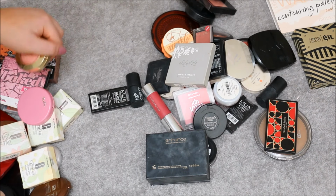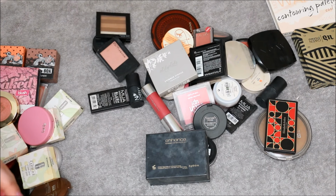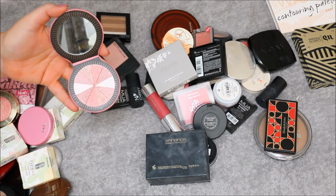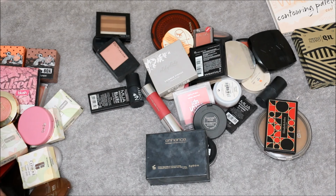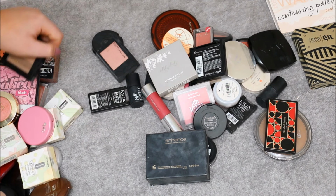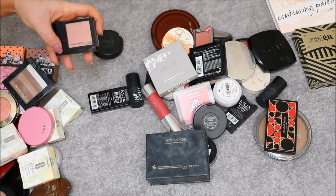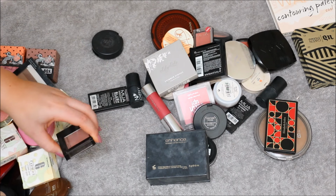My Milani Luminoso can stay. This from Soap and Glory is so pretty, isn't it? But I never use it. That can go. I like this from Revlon. That works well. This Maybelline blusher, it's a nice neutral blush. I'm going to keep that.